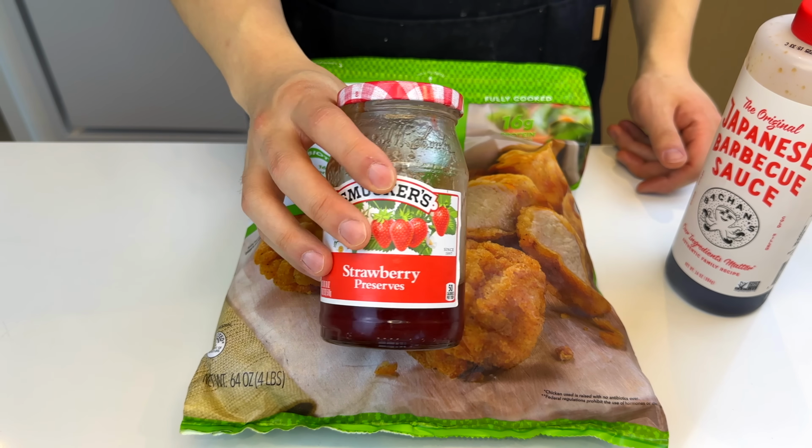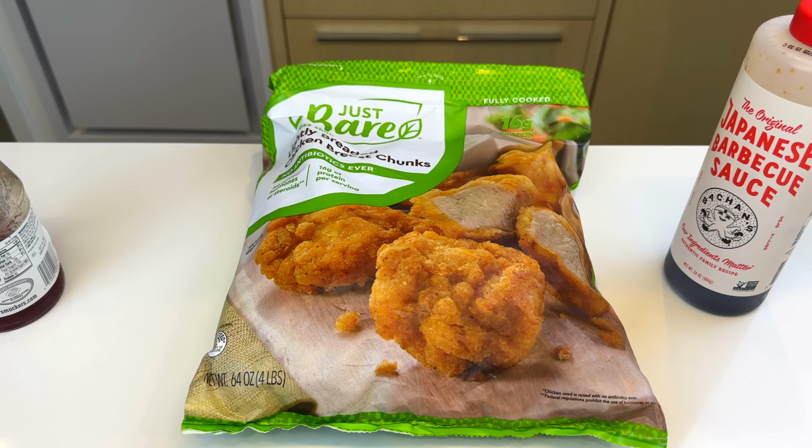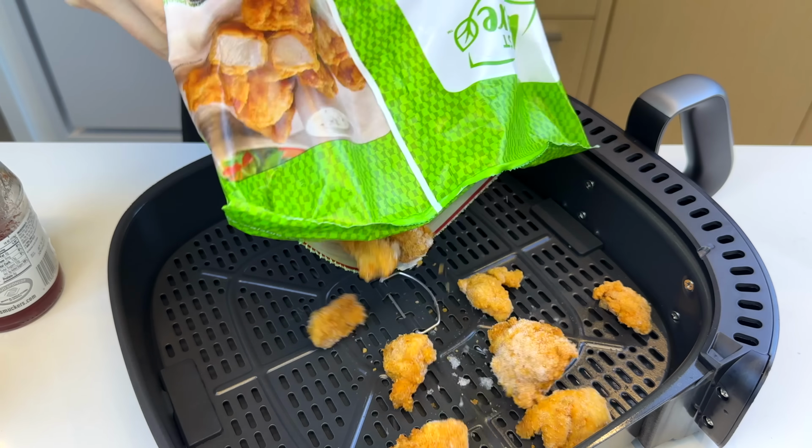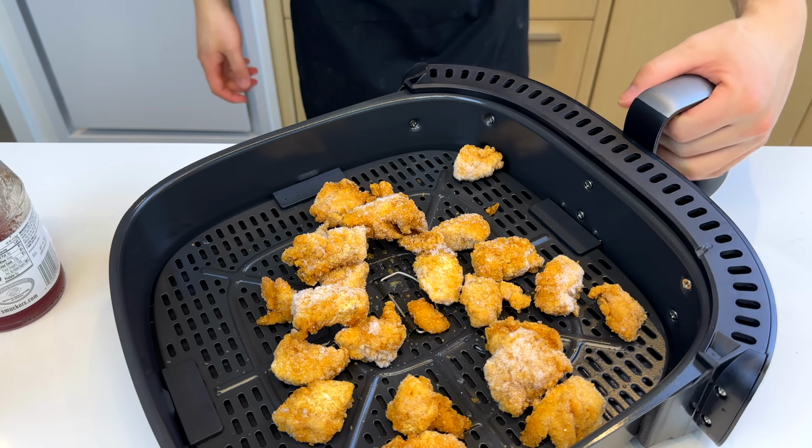I'm using strawberry preserve. Before you judge my decision, I just want to say, do you actually think they put real fruits in these jars? Senator, I don't know. First, gotta bake these nuggets in the air fryer or in the oven for 20 minutes. I do this every night, that's why my movement is so smooth.